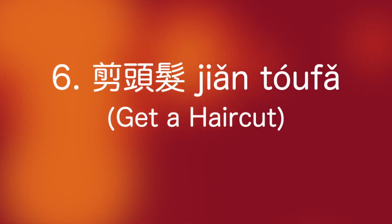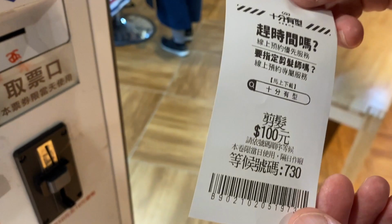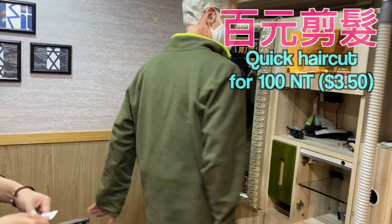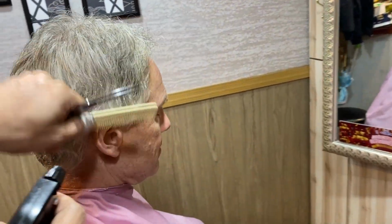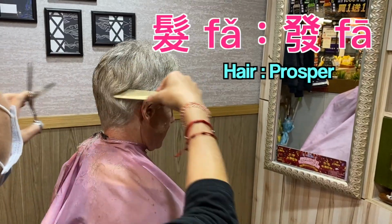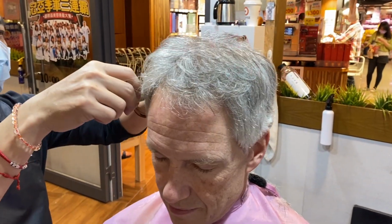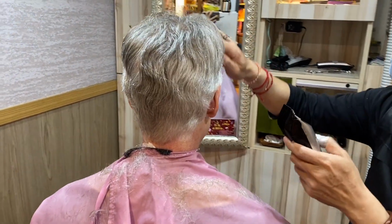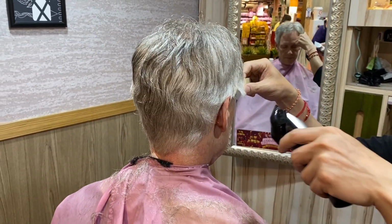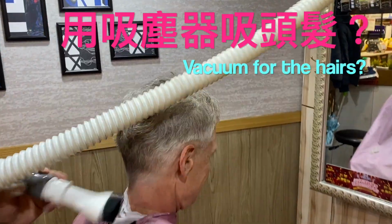Like with cleaning, we definitely want to avoid cutting hair during the New Year's period. That's why hairdressers get a huge rush in the weeks leading up to Chinese New Year. Hair is fa in Chinese, which sounds like the word for prosper, fa. It is said that cutting your fa in the New Year period, you're likely to cut off your prosperity. That's why we better go get our hair cut before Chinese New Year.